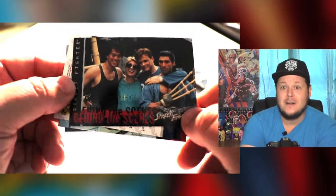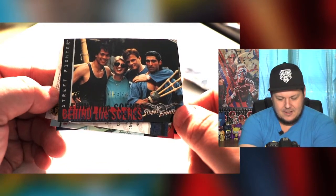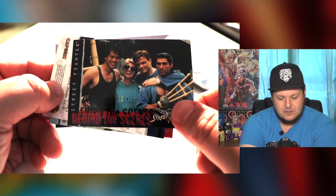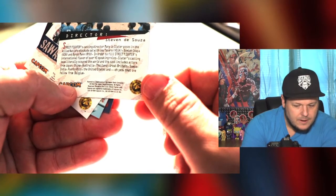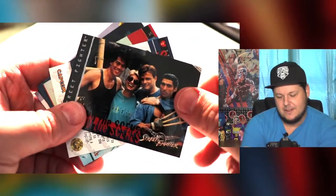We got some cool cards that you can't find anywhere nowadays. So this is a behind the scenes, and we've got Vega and Ken and the characters that played Ryu as well. Not sure who the woman is in the shot though. Oh, director, casting director Mary Jo Slater. So that is the casting director right there.